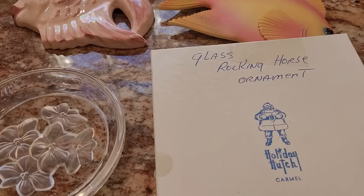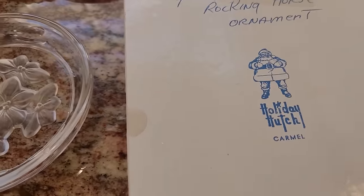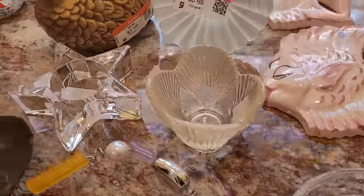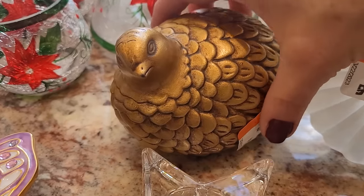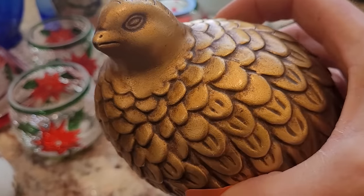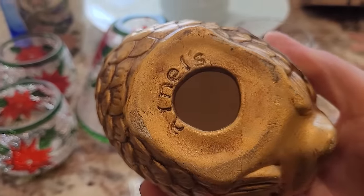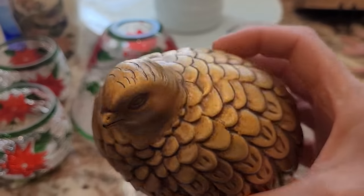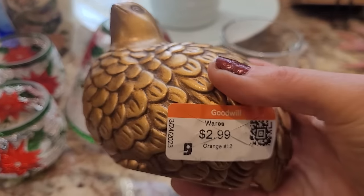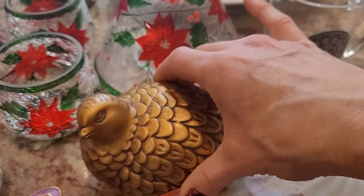Let's come back to our mystery box, glass rocking horse ornament mystery box. I haven't been into it. Holiday Hutch of Carmel. Let's do our little quail, our Arnell's quail, $3. On this guy, somebody did a fantastic job painting and shading in gold and brown. Unfortunately, they didn't sign it, which is a shame. I always love to see signatures and years. I value this guy $18 to $20.